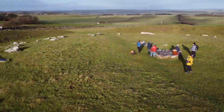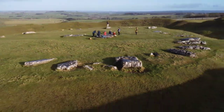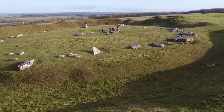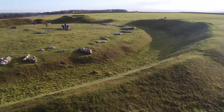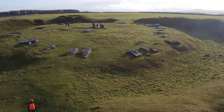All in all, Arbor is the Peak District Stonehenge. It is a site that has held its secrets for century upon century. The site has plenty of atmosphere and mystery, and yet it stands there unobtrusively amid land that is farmed today.